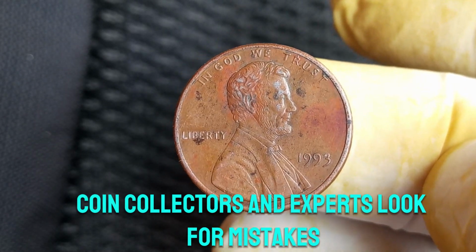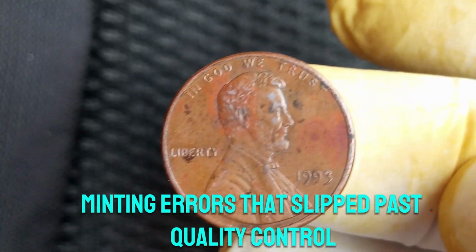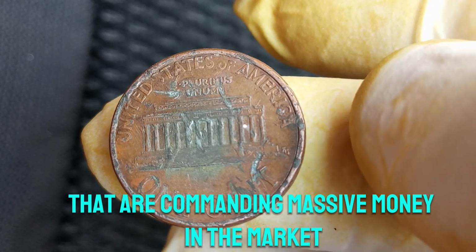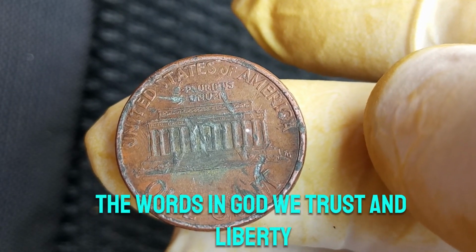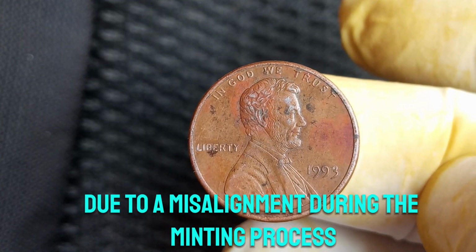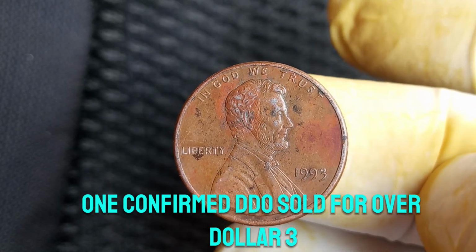Coin collectors and experts look for mistakes, minting errors that slipped past quality control. Here are the rarest 1993 Lincoln penny errors that are commanding massive money in the market. This is where Lincoln's profile, the words "In God We Trust" and "Liberty" appear doubled due to a misalignment during the minting process. One confirmed DDO sold for over $3,000.